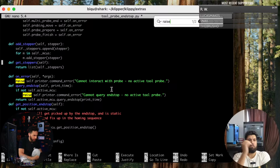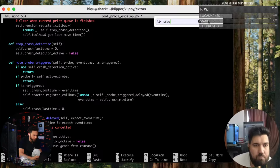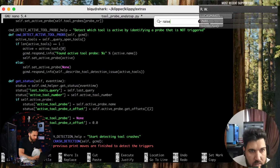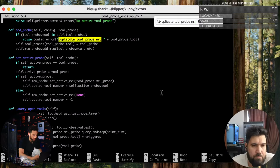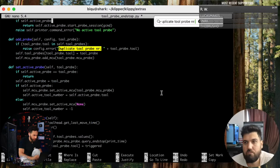I think the tool underline probe. No, not this one. I'm reading the documentation now to see where. Got it. Wait, got it. There it is. A raise config error. Now it gave me a new one.